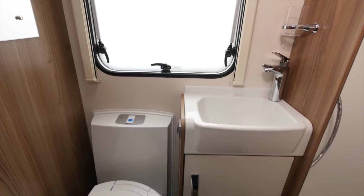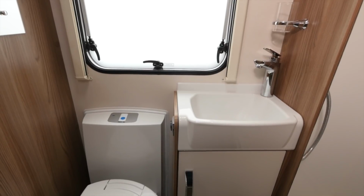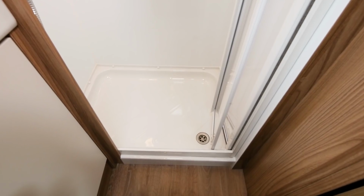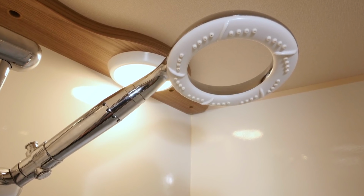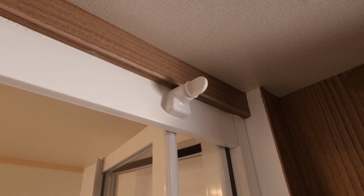Now the washroom is fairly straightforward, with a square sink under a frosted window and a half-length mirror. You also get a swivel loo, of course. Now the shower compartment is fully lined and comes with an Eco Camel Orbit shower head for optimum water efficiency, and it also has a clever latch for the bifold door.